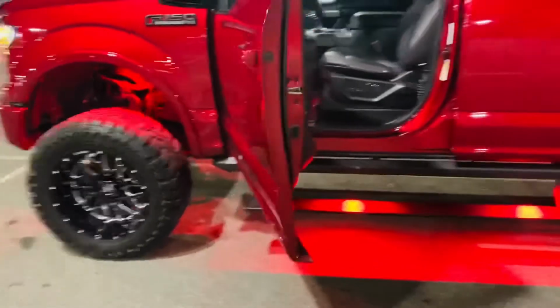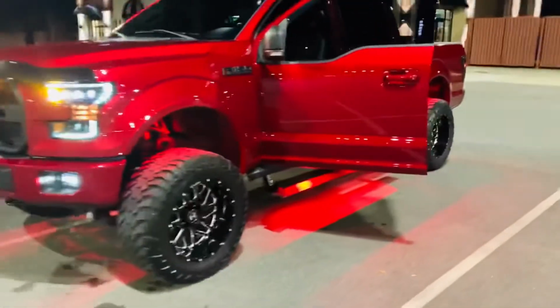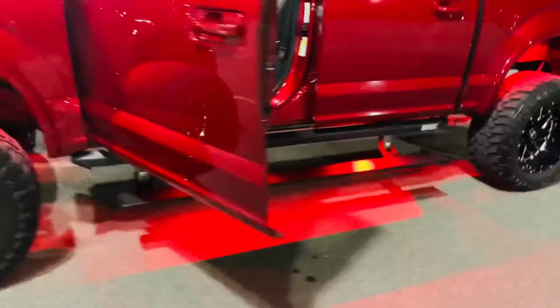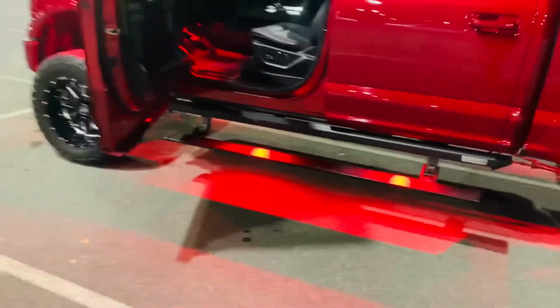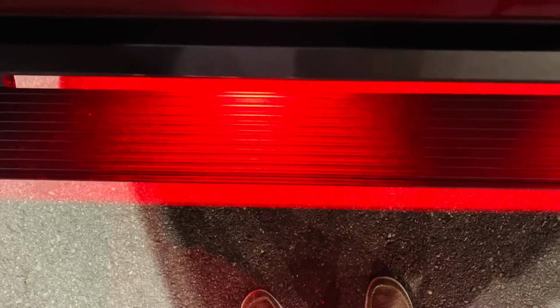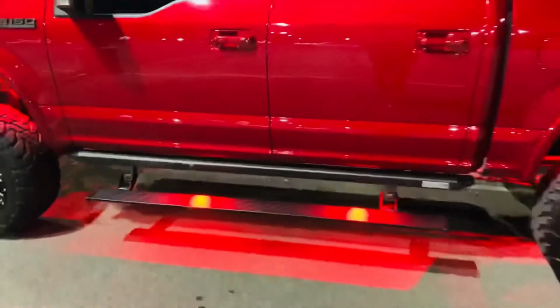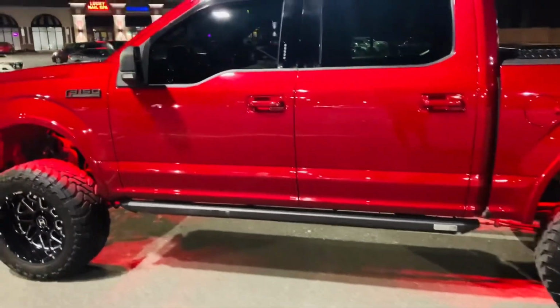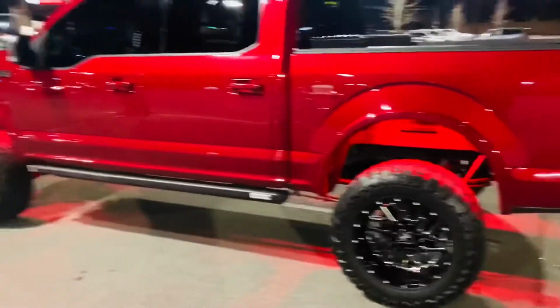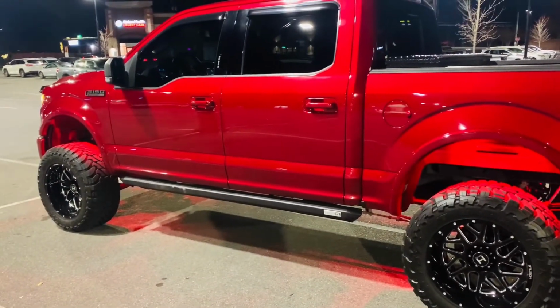So I'll give you guys a shot here. Oh yeah, looks great. For some reason on camera that looks orange right there, but it's not. It's just a reflection. That is red as can be. It looks orange on the camera. So you can see it right there. It's orange. I mean, it's red. It's not orange. Yeah, man, I am more than pleased. I like the way it looks with them up too. Really stylish.